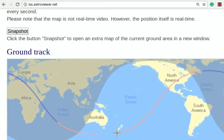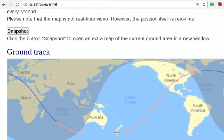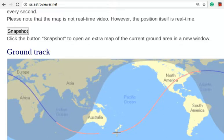Hi, just a little interesting thing I just noticed. I hadn't really paid much attention to it, or I would have noticed it sooner. The clues were all there. But if you look at this page here, iss.astroviewer.net, and watch the map, it's a bit like watching grass grow, I guess you might say.